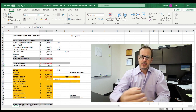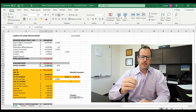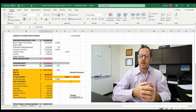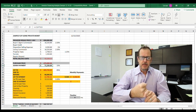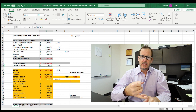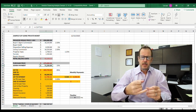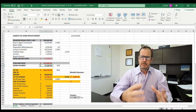So let me walk you through this spreadsheet, and I'm going to show you how to analyze a deal, with the four main things that you want to consider when you're buying a flip. The four main things are, what are you paying for it? That's one of the most important things in a flip, because the other factors are going to be relatively constant, meaning what it's going to sell for. You should be able to establish that number. And then also your rehab.